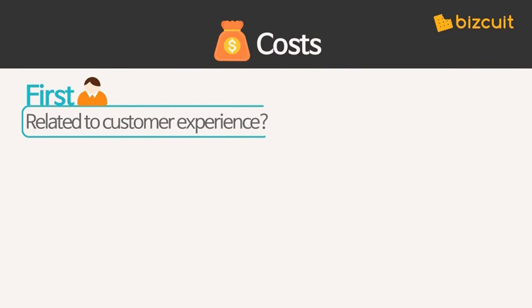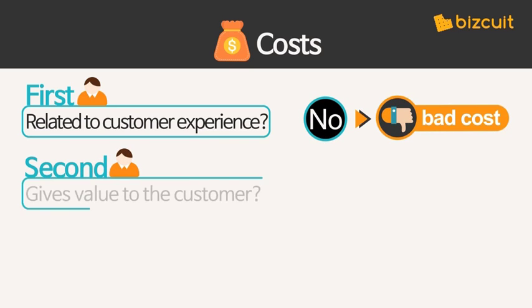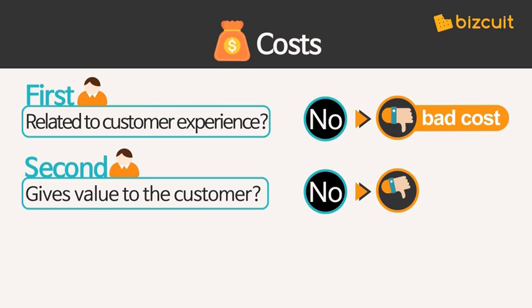First, ask whether the cost is related to the consumer's actual experience. If the answer is no, then it's a bad cost. But if it's related to the consumer's experience, then check if it also gives real value to the consumer. If it's related to the consumer's experience, but not important to the consumer, then it's also a bad cost.